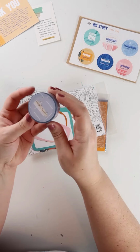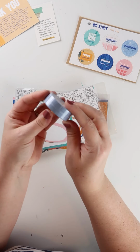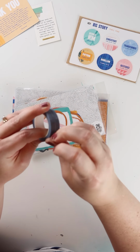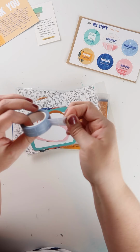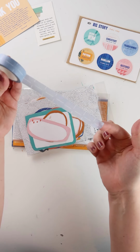The Washi Tape is a really fun neutral. It's an abstract graph, and it's this really pretty light blue color. Let me go ahead and get it open for you. So really pretty, really versatile, kind of like offset graph washi tape.